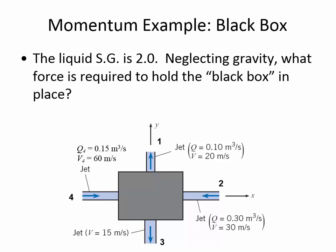in this case, what we are interested in, we have a stream coming in at location 2 and location 4, and maybe just by looking at it, you can see that these two streams are going to cancel each other out, because remember, momentum is the mass flow rate times the velocity. Now, we're given the volumetric flow rates here, but since it's all the same liquid in all 4 streams, then the volumetric flow rate and the mass flow rate is going to be proportional.